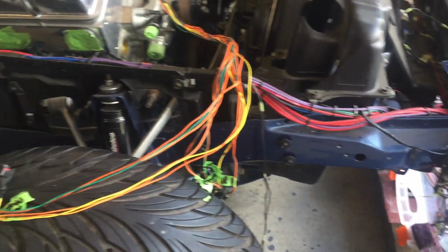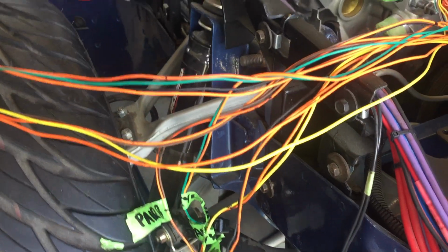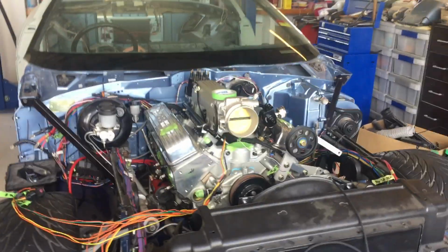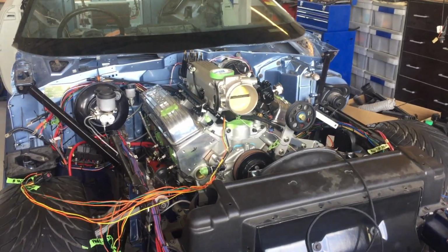Yeah, so all the chassis rails have been sprayed, everything's brand new, man. It's a lot of work. You don't realise how much you do to them until you sit back and take it all in, and when you see stuff coming together you think, bloody hell, it is looking alright.